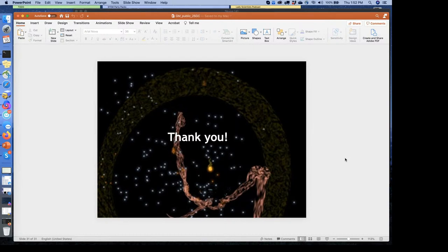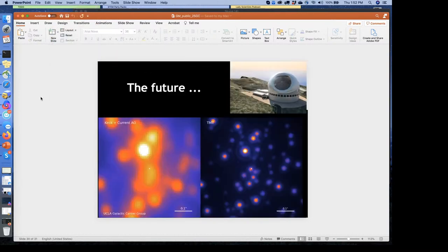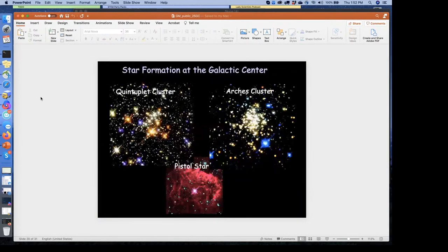You pointed out the Pistol Star, which is, of course, a very interesting massive star there. You also pointed out the Quintuplet Cluster, where there are five of these well-known dusty Wolf-Rayet stars. Several of my students are working on dusty Wolf-Rayet binaries right now, and so I appreciate you pointing those out. That's an interesting case, Noel, because I have data.